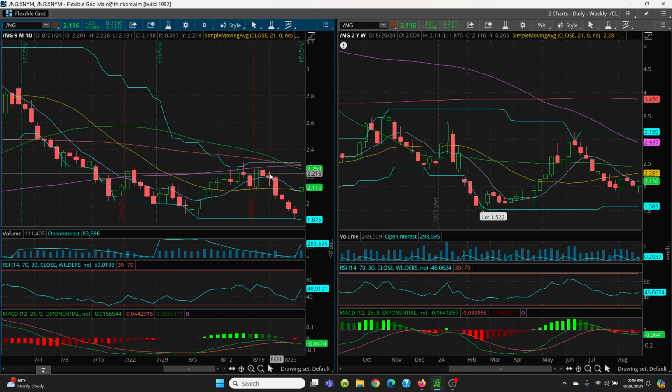And then we'll come up here, 2.23, that's your next resistance level. And then we'll come up here, 2.25, which is your 50-day. And then right above it, we have 2.28. And then we have your retest there at 2.30, which is basically the top of that candle. Okay, so that's the area that we're looking for here.